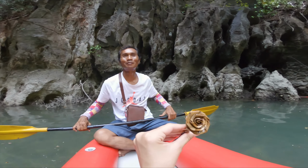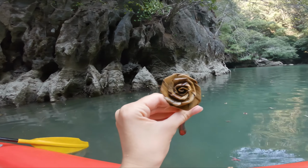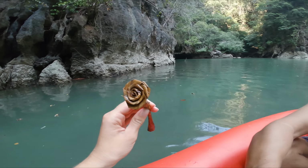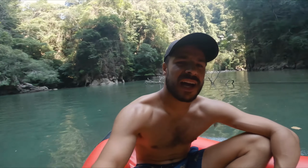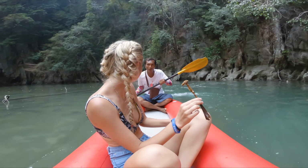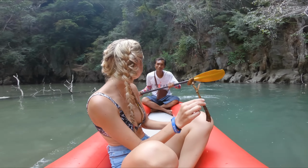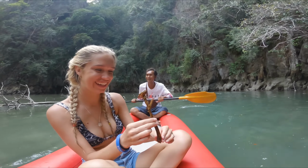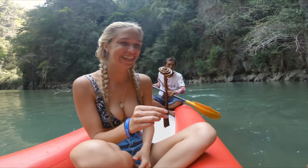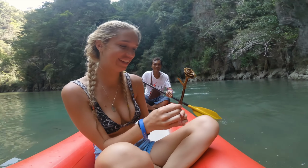Kupunka, this is beautiful. Benny has made us a rose out of a reed. Wow. I actually planned that. Kupunka, you're very talented. This is beautiful. I'm gonna keep this. Thank you, Benny. You're a good wingman.